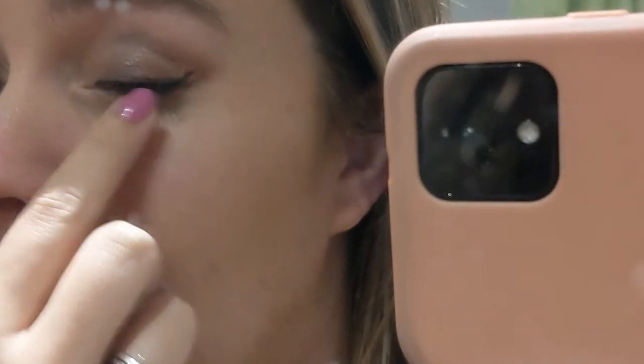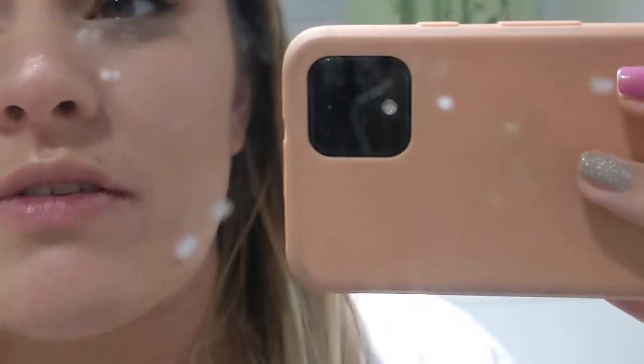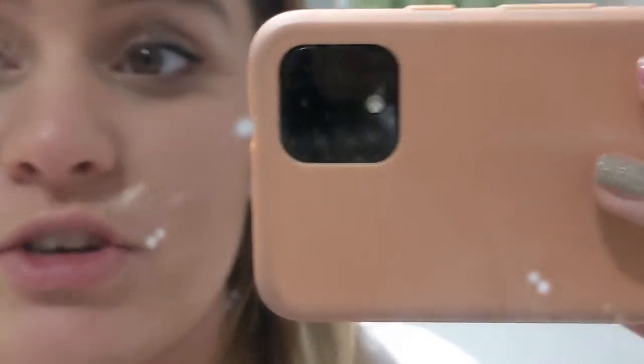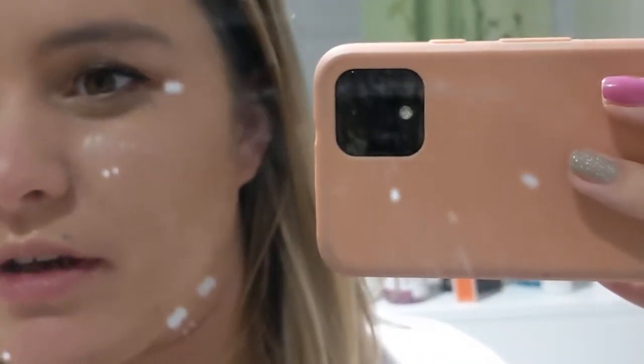The eyeliner, you can see, has absolutely transferred, which is what we didn't want to happen, but where it hasn't transferred, it's still looking quite strong. So I think what I might do next time I use it is just set it with some black eyeshadow, which I've done before with different ones. I mean, it's kind of annoying that I have to do it, but I'd rather do that than have it transfer.